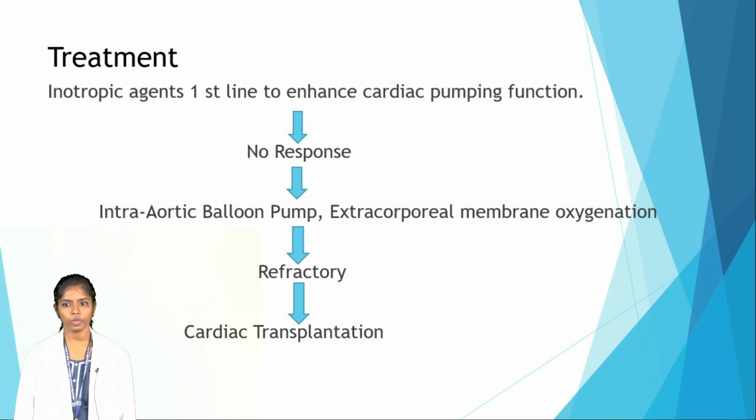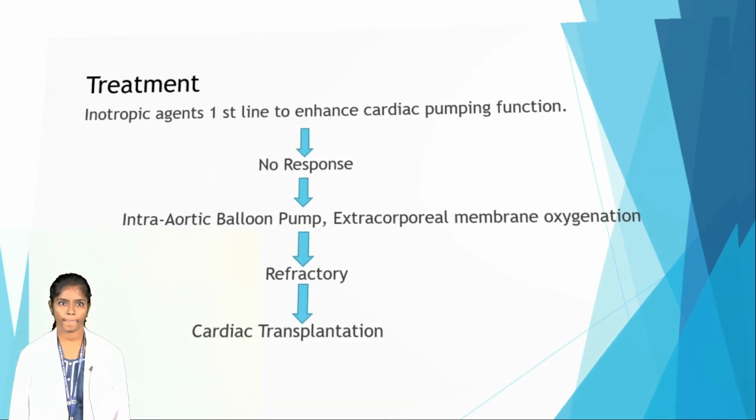As for treatment, it is usually supportive, with the aim of managing associated complications such as arrhythmias or heart failure, and some patients may require intensive care unit admission. If patients present with hemodynamic instability or fulminant myocarditis, they require inotropic agents or other modalities like extracorporeal membrane oxygenation. First, inotropic agents are the first line to enhance the cardiac pumping function. If there is no response, then we go to intra-aortic balloon pump or extracorporeal membrane oxygenation. If the patient is refractory to these treatments, then the last modality will be cardiac transplantation or left ventricular assist device support.